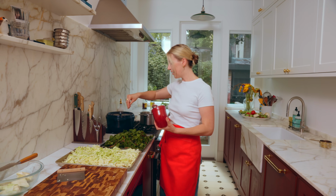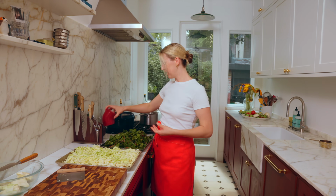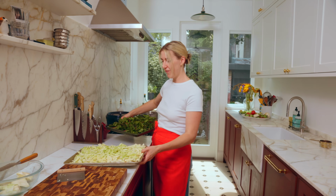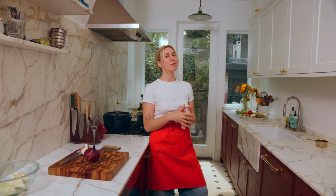So these each get a touch of oil, a touch of salt, a little toss. This feels like an aggressive amount of vegetables, but that's fine. It's a salad. So we're gonna make it so the salad is as beautiful as possible, which means we roast the vegetables last so the Swiss chard stays really beautiful.